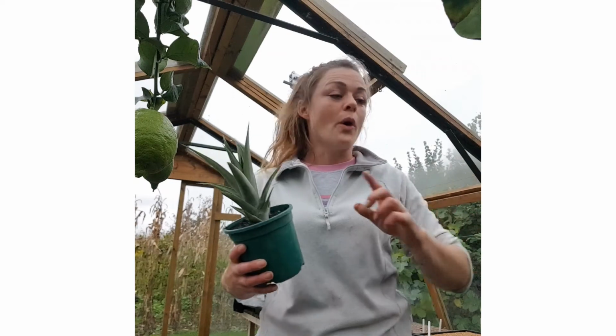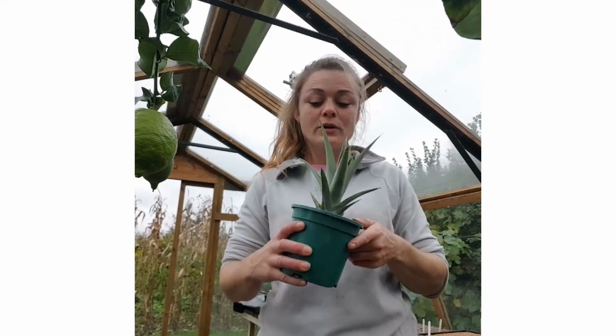But all in all, I'm absolutely happy with the results. That guy was rooted. I got another one for free from the mother plant. The mother plant is now gone because once they have fruited, they normally will send out a few side shoots, which that one did, but apart from that, the mother plant's pretty much done with after.